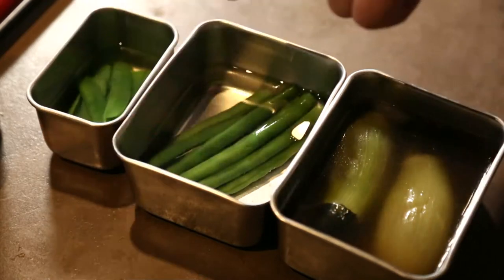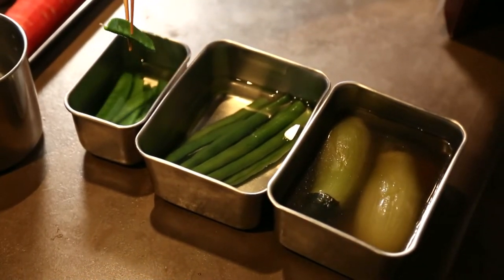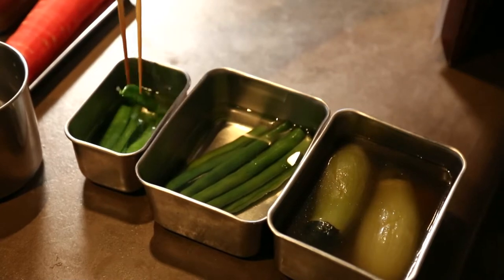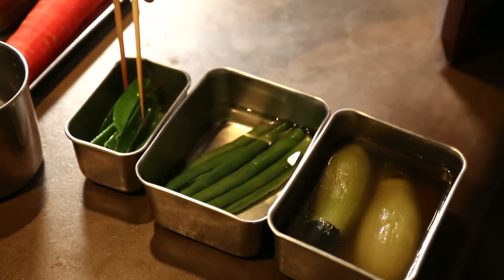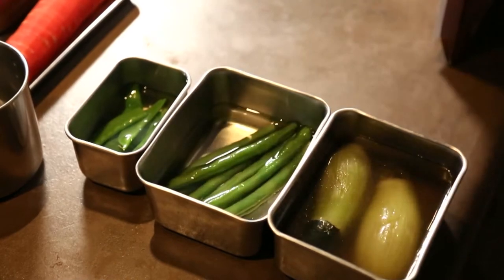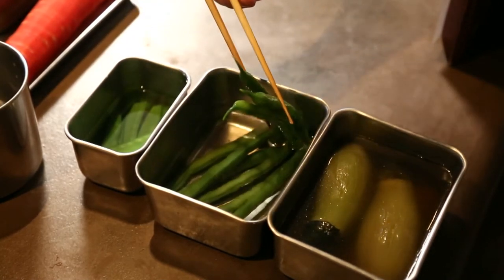So today we've got the parboiled kinusaya green beans. First we have the boiling water, parboil it, and then put it into water with ice. And then it's soaked into dashi. And the same goes for these ingen green beans.